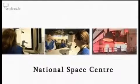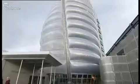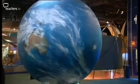This is a trip to the National Space Centre at Leicester, an absolutely superb day's outing for these students. They lose themselves from the minute they get into this building. We wanted to take a trip for Science Week, and we decided that the Space Centre was appropriate for what we teach in Year 7, especially since we're doing the solar system and beyond topic.